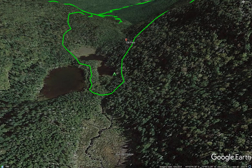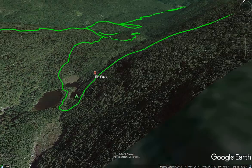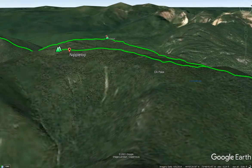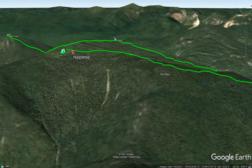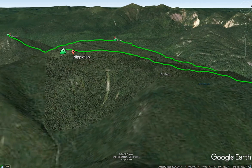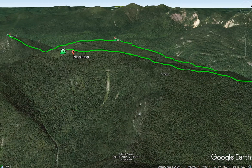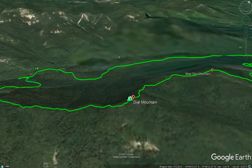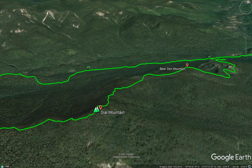We will proceed up the slope to Nippletop, which will be 9/10 of a mile with 1,184 feet of elevation gain. And from the summit of Nippletop, it'll be 1.9 miles to the summit of Dial, with 240 feet of elevation gain as we ascend Mount Dial, or Dial Mountain.